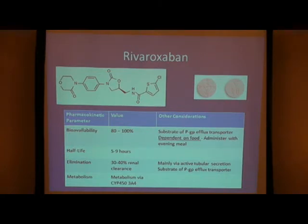Its half-life is a little bit shorter than dabigatran. What's nice, though, is that its elimination is less reliant on renal function, so only about 30 to 40% of the drug is eliminated by the kidneys. However, it has an additional caveat in that it's metabolized by cytochrome P450 3A4. So there's a little bit more potential for drug interactions, and a little bit of reduction in reliance on renal function for clearance.